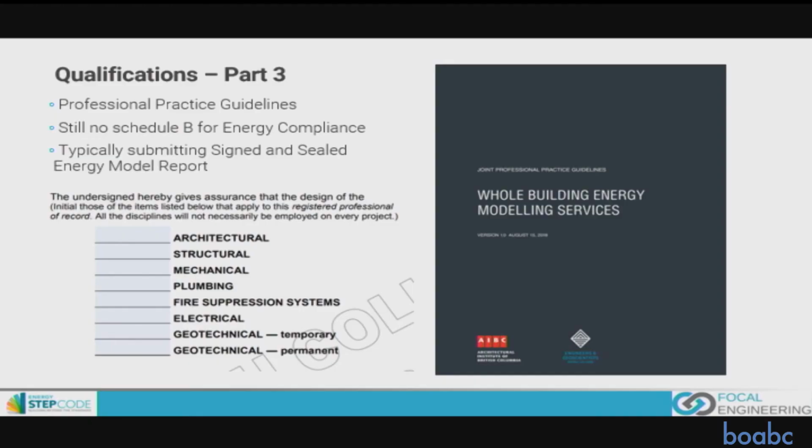So for Part 3, there are the whole building energy modeling guidelines, or modeling services. This is a professional practice guideline. It's a joint guideline through AIBC, the Architectural Institute of BC, and EGBC, Engineers and Geoscientists of BC. It does have some really useful outlines of requirements, things that should be done, but ultimately it doesn't really have any teeth to it. So you're not required to do this. This is not part of a reporting requirement.